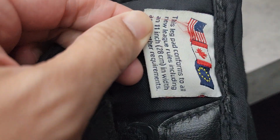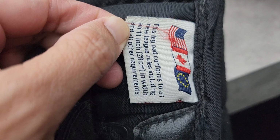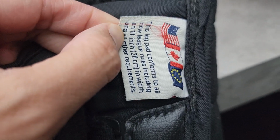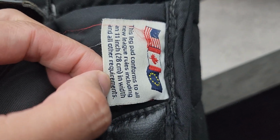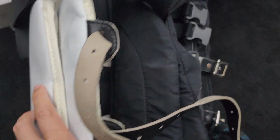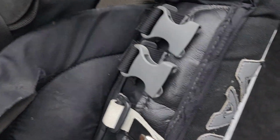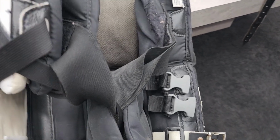See the back of the pads here. Let's see what the label here says. This leg pad conforms to all new league rules, including an 11-inch, 28 centimeter width, and all other requirements. And you know who was in charge of making sure that it was conformed to all league rules and regulations? Mr. KW. Where did you sign your name?